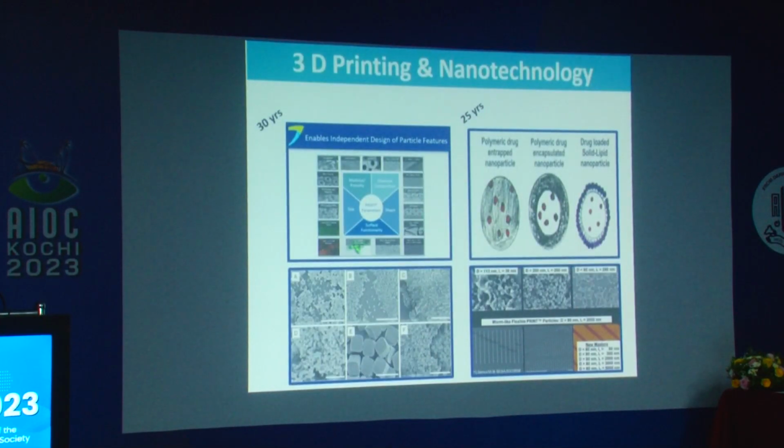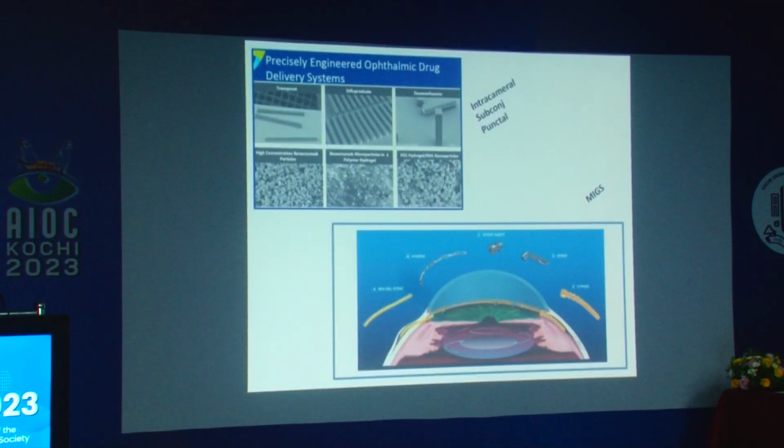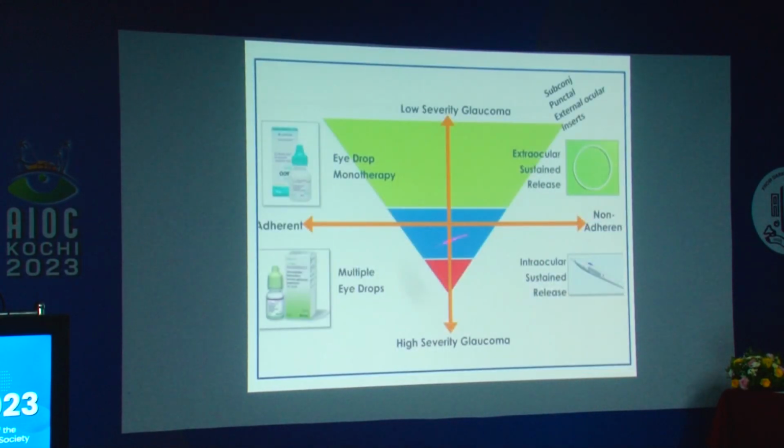Now, there are these technologies which are now booming. One is 3D printing, and the other is nanotech. These are not new technologies, these have been there for 25 or 30 years. But with the evolution of these technologies, now they are at a stage where they can be used for the eye. Because you have 3D printing, you have developed these drug delivery systems where the drugs can be delivered intracamerally or subconjunctivally or in the punctal spaces. And MIGS owes its success to 3D printing, because almost all these systems have used 3D printing technology.